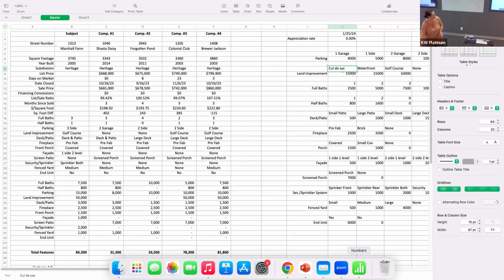Question about adjustments for condition. I know someone had asked about rehabs. I don't think he's here anymore. What happens if you can only realistically find 2 other comps because you have such a one-off of a building that you are trying to comp? What do you do as far as that's concerned?